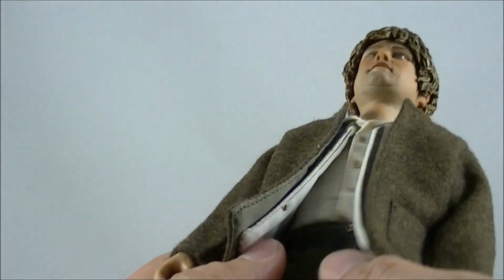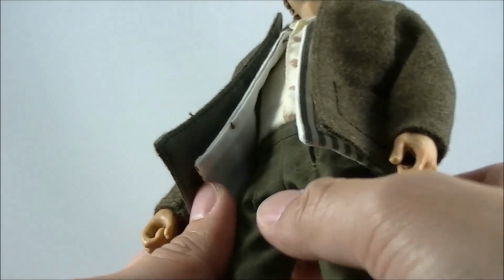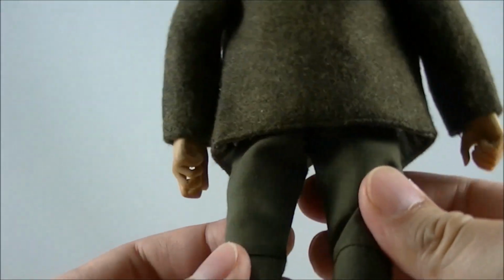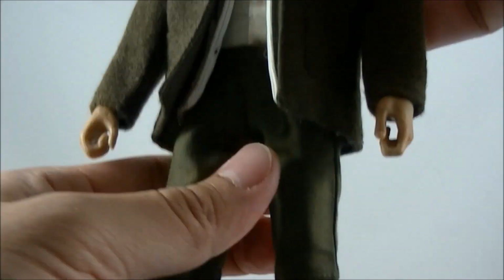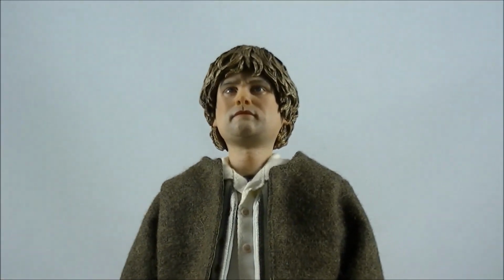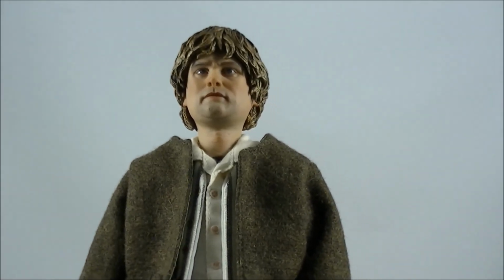And he's got similar pants to Frodo, not the buttons down the front there, but he's got those pleats, and the tailoring and the fit again is very nice. And again, bit too much fur on the feet, but I'll have to see if the movie shows whether or not Frodo and Sam have more hair on their feet than Merry and Pippin.